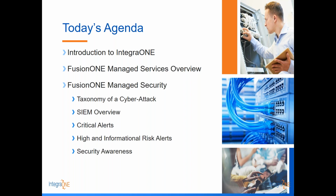And then we'll talk about 5 things as far as our managed security, which is the taxonomy of a cyber attack, a SIEM overview, what are critical alerts, what are high-end informational risk alerts, how do we do security awareness training, and those would be the 5 pieces of managed security. And then the last piece is why choose us for this product that we're offering to the market.